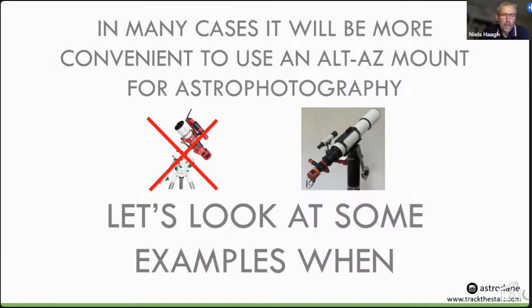What I would like to look at today is that in many cases, it will be more convenient to use an LS mount for astrophotography instead of the traditional equatorial mount. And let's try and look at some examples of where that could be the case. These are just some examples, but I'll pick them out to have something clear to discuss.